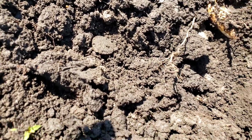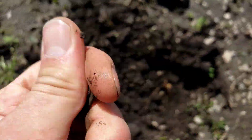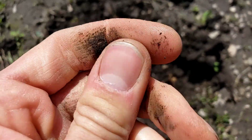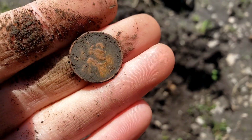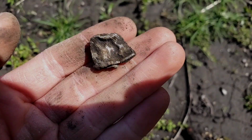So I just flipped out another coin here, hoping for an older one. Looks like we do have a wheat penny, so that's going to be my second to this yard. Let's see what we got for a date on this one. Looks like a 1951, so not a super old one again, but that's still a cool find. I'll take it. Let's see if we get something else.